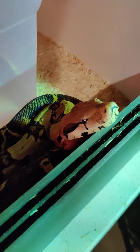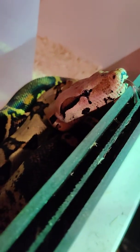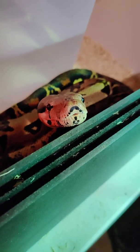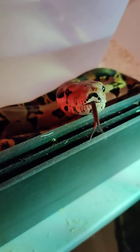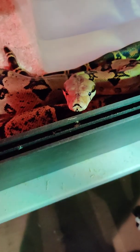Hey buddy, how's it going? You can see his mustache right there at the tip of his nose. He's got those little black lines that look kind of like a mustache. Now Rojo Grande is a Boa Constrictor, and he is about 7 years old. We're not sure of his exact age.